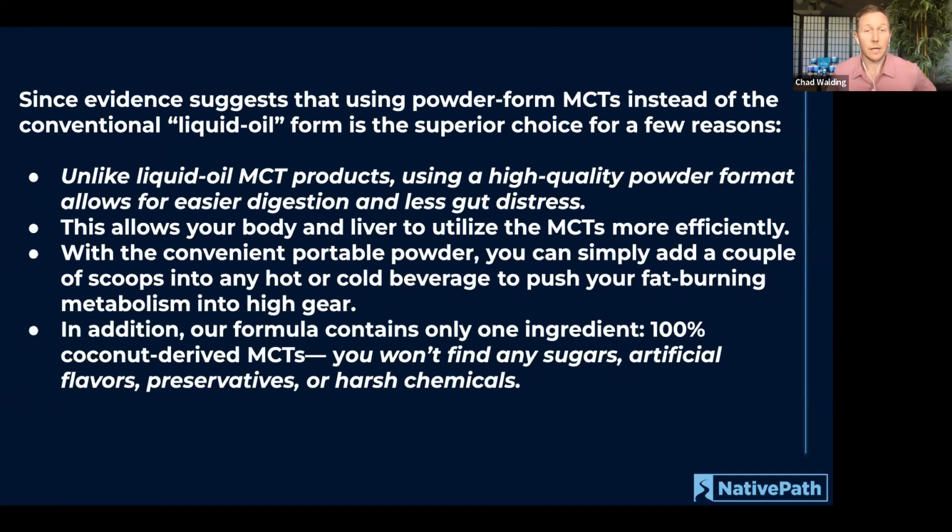That allows your body and liver to utilize the MCTs more efficiently. And with a convenient portable powder, you can simply add a couple of scoops into any hot or cold beverage to push your fat burning metabolism into a higher gear. In addition, our MCT powder contains only one ingredient. It's 100% coconut derived MCTs, and you won't find any sugars, artificial flavors, preservatives, or harsh chemicals.